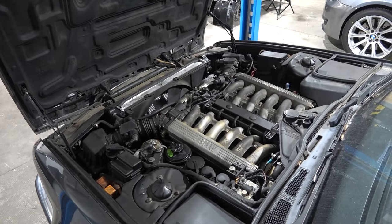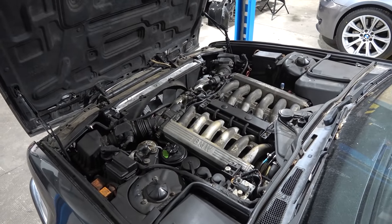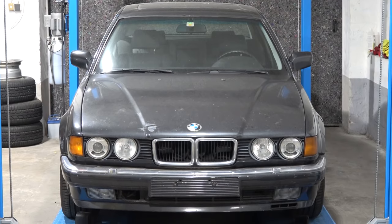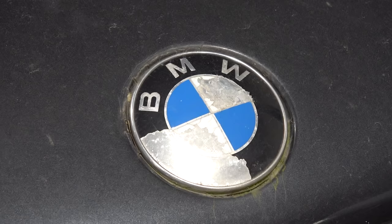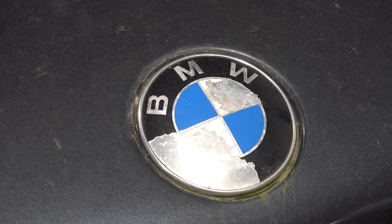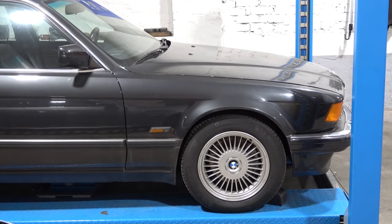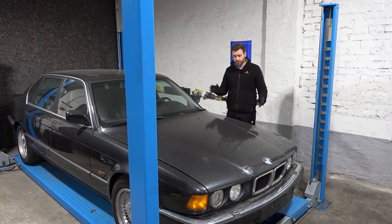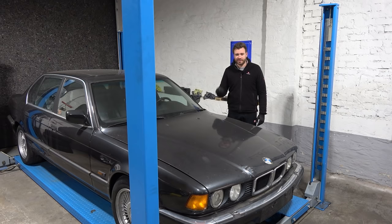Now the time has come to bring this 5-liter M70 V12 engine to a perfect smooth running condition. We're going to do a top-end refresh and attack the intake manifold gaskets, valve cover gaskets, banjo bolts, valve stem seals, complete cooling system, and also clean a lot. So let's jump into action. First things first, we need to remove the hood. We're going to be doing a lot of work in the engine bay, and this thing is going to be constantly in our way, so it has to go.